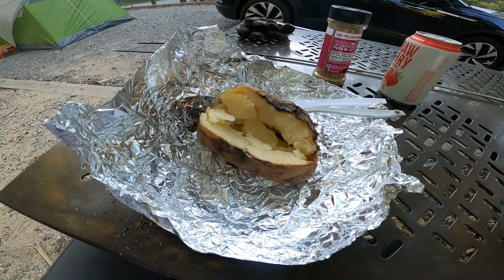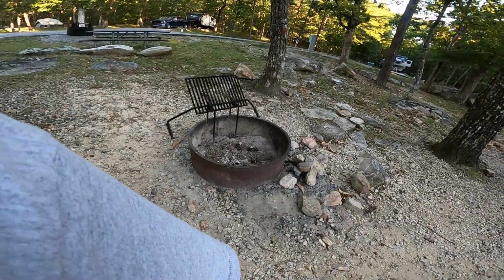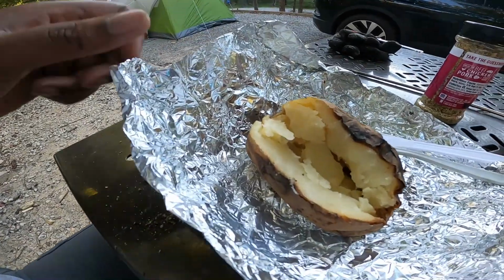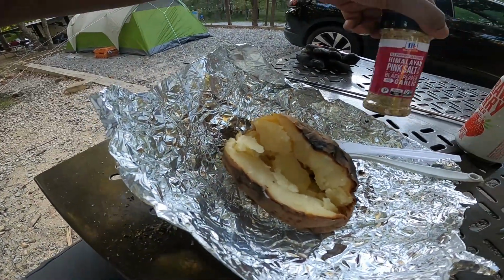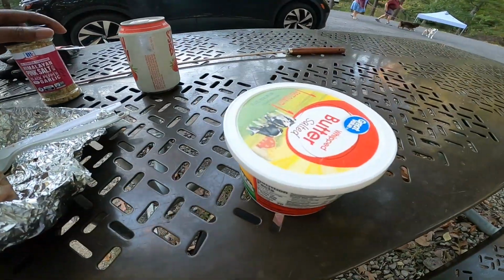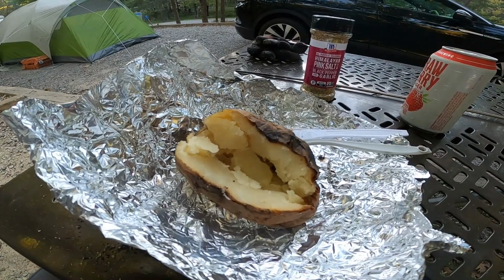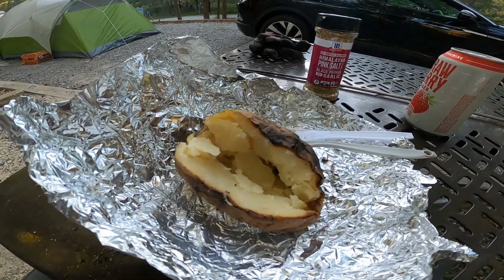Hey guys, so I've been gone for like 2 hours. Left this potato wrapped in foil in the coals over there. It burnt down. This is what I came back to. Got some pink Himalayan sea salt and some butter. See how it's going to taste.